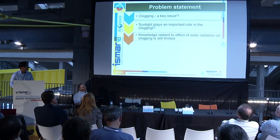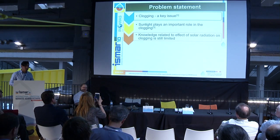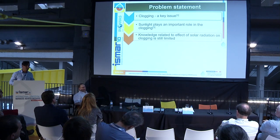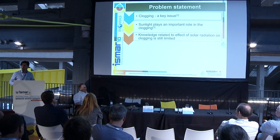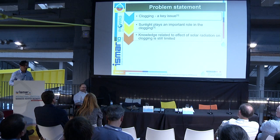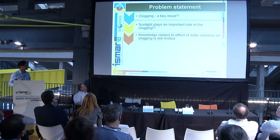Clogging is a key issue in many MAR operations because it determines how much water is coming to the aquifer. The higher the clogging, the less water we are putting into our aquifer. And also if we wait longer, the harder it will be to restore our conditions and start infiltrating again.